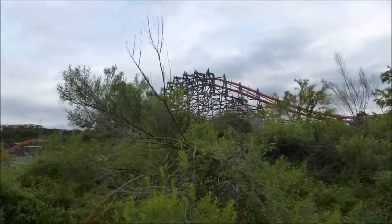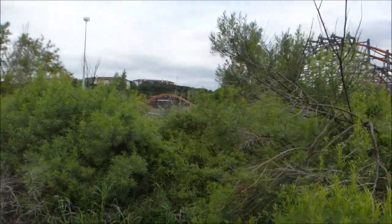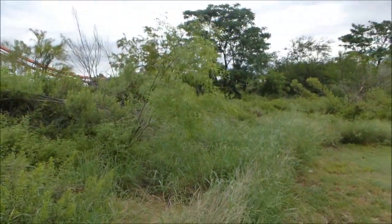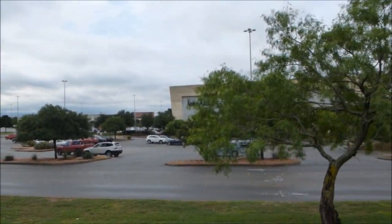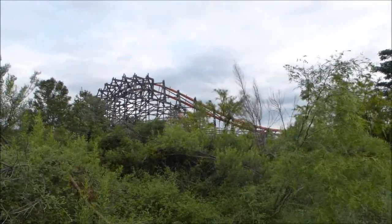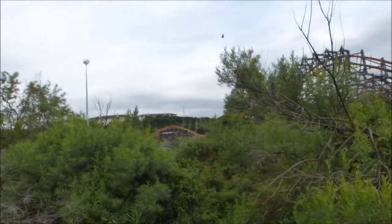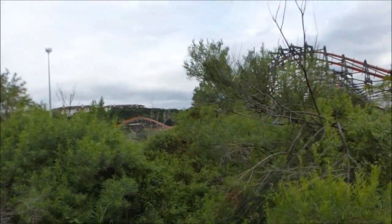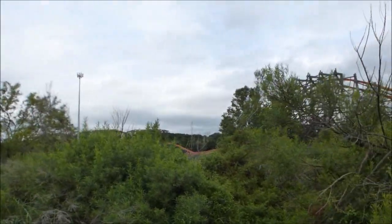Here, on top of the quarry wall. I see the fence line. I'm not gonna trudge through this here, but if you park in the shopping center over here, you can see the lift hill right behind it. I'm not gonna stick around to see it run, because that's gonna be another hour before they would even test it.